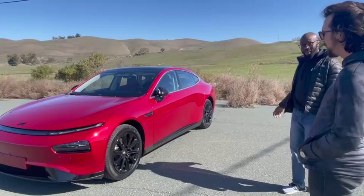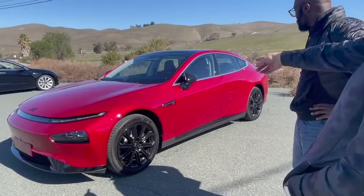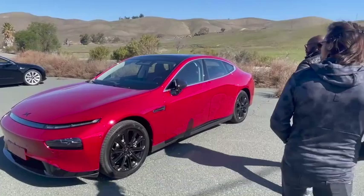But Stinger also doesn't have two cameras on the mirror. There's another one right there with the side marker. It drives itself. Gotta be self-driving. Oh, gotta be. It's a robot. Gotta be.